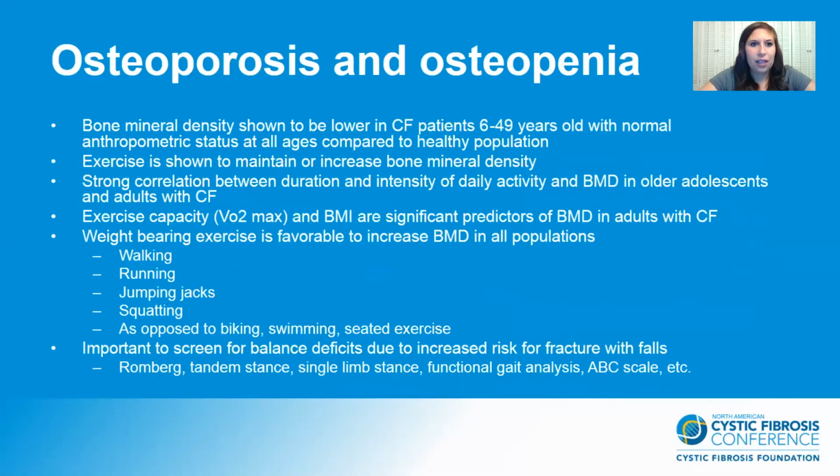Osteoporosis and osteopenia are even more prevalent in CF patients because of the pancreatic insufficiency. So they're not getting all the nutrients they need, they're not absorbing those nutrients. And on top of normal aging and everything that comes along with that, the decreased bone mineral density is even more prevalent in this population.